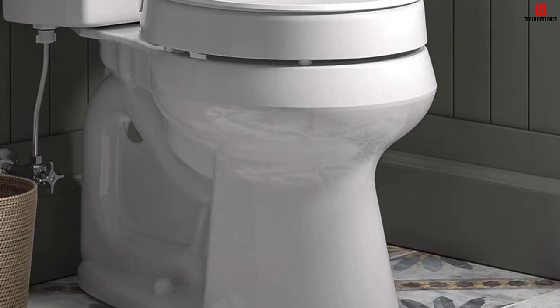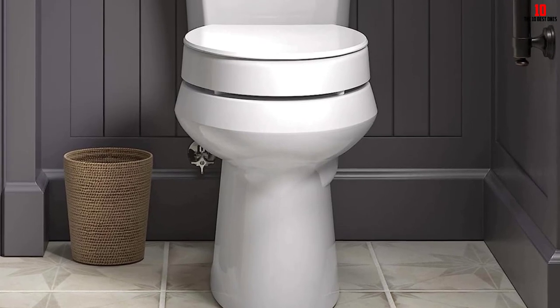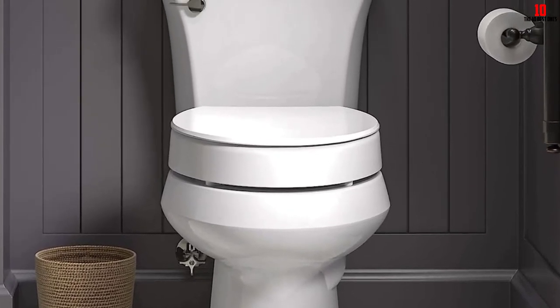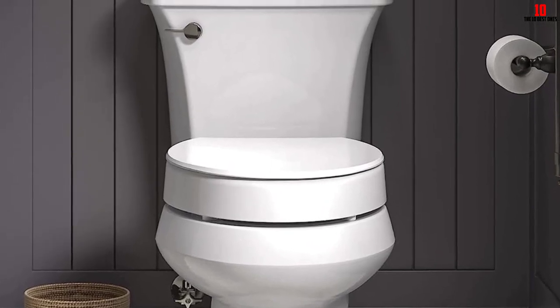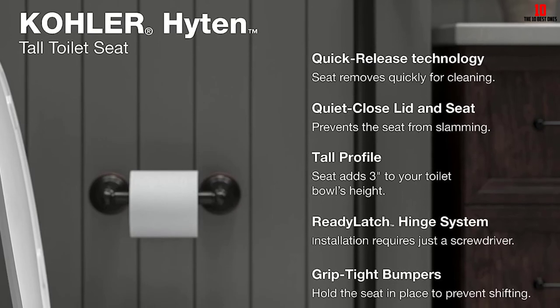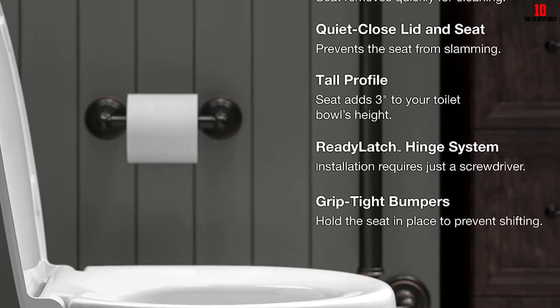The seat features a quiet close lid that closes slowly and silently, preventing any slamming. With a 3-inch raised surface, it provides a more comfortable height for easy sitting and standing. The grip-tight bumpers prevent shifting during use and enhance stability. The contoured, closed front seat adds extra comfort and complements your bathroom decor.